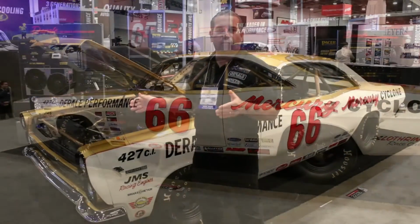So the reason, again, we built the 66 Cyclone is really to build the brand of Derale, get it out there on the racetrack, and let people see the products while they're working. Not just products that are placed on a car that aren't used, but something that is actually used and proven on a racetrack.